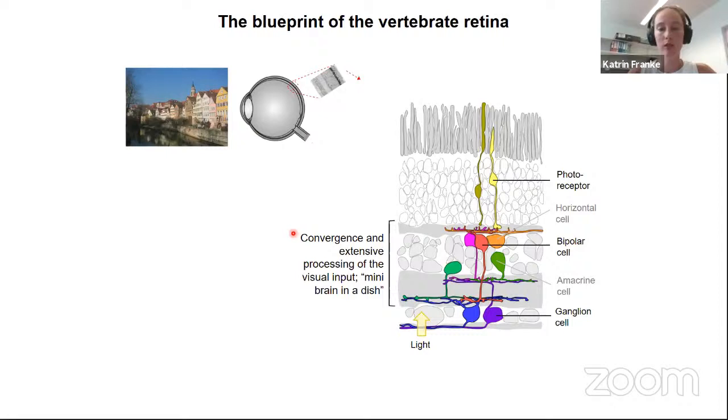In contrast to most other sensory systems, the sensory information is highly processed in the retina before it is sent to the brain. And this is why the retina is also considered a mini brain in a dish. So here the question is, how does the retina process this information? Or in other words, what does the eye send to the brain?